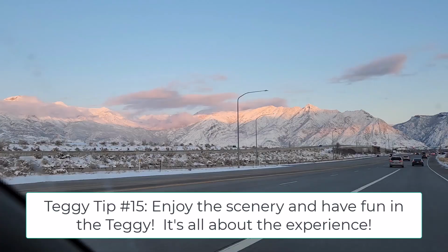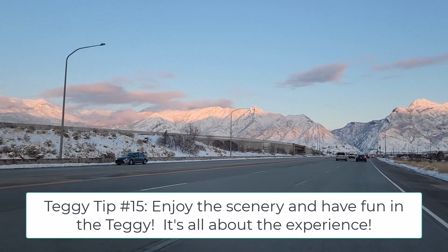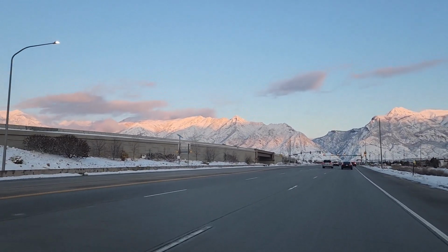Yeah. Just look at those mountains. Oh my goodness.